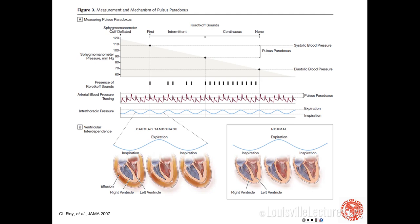And so between the time I hear it first and the time I hear it consistently, this is my pulsus. So it was at 110, now it's 90. This is a pulsus of 20. This person is in tamponade, or maybe has a PE, that's the other option, but mostly tamponade.